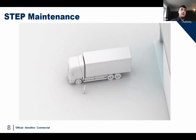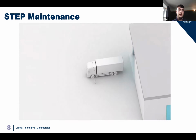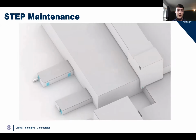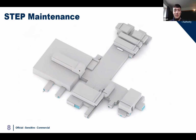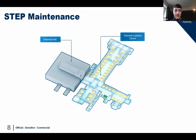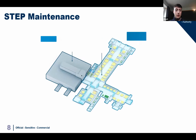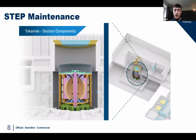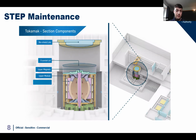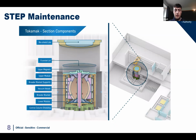So this is a 17-ton articulated lorry and a human for scale for the size of the facility. And as you can see, once you zoomed out, they're pretty much invisible. So that should give you an idea of the scale of this thing. It's split into two halves, the Tokamak Logistics Center and the Tokamak Hot Cell. The Tokamak Hot Cell is what houses the Tokamak reactor, essentially a bioshield around it. These are all the section components which I went through before.